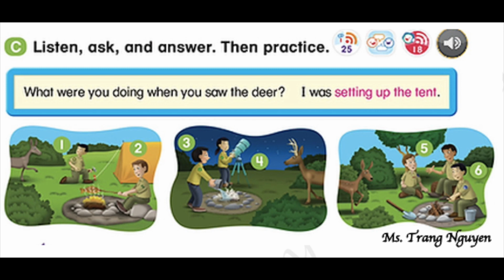2, What were you doing when you saw the deer? I was roasting fish. 3, What were you doing when you saw the deer? I was putting out the campfire. 4, What were you doing when you saw the deer? I was looking at the stars.